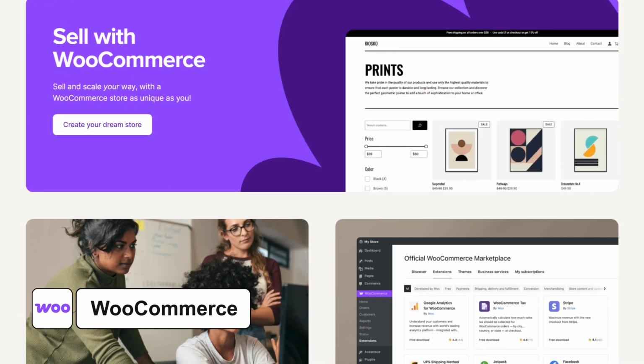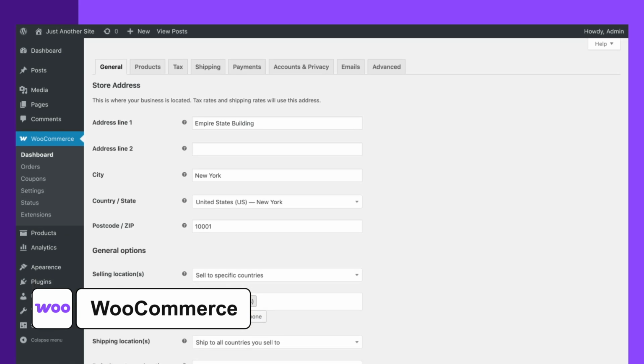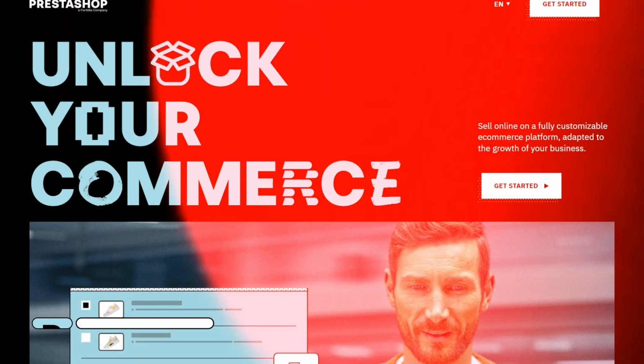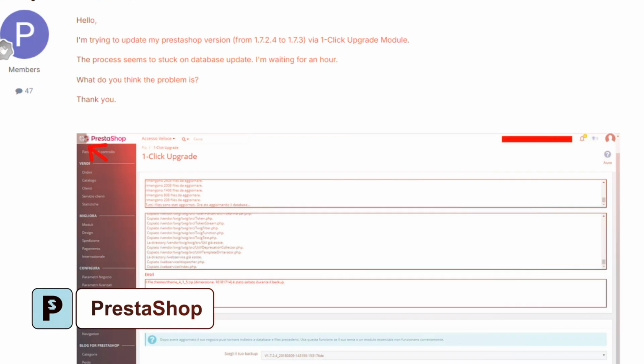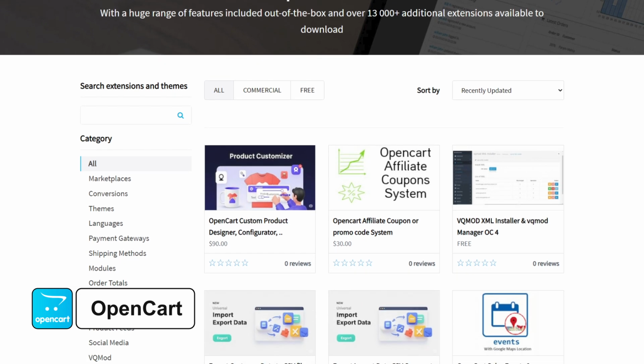For dev-friendly users, WooCommerce pairs with WordPress, free to start, and offers endless tweaks with add-ons, perfect if you're handy with tech, though hosting costs $5 to $10 a month. PrestaShop, also free, works for small stores with easy themes, but updates can be a chore. OpenCart is free and light, suits basic dev-friendly needs, quick to launch, yet lacks advanced tools.